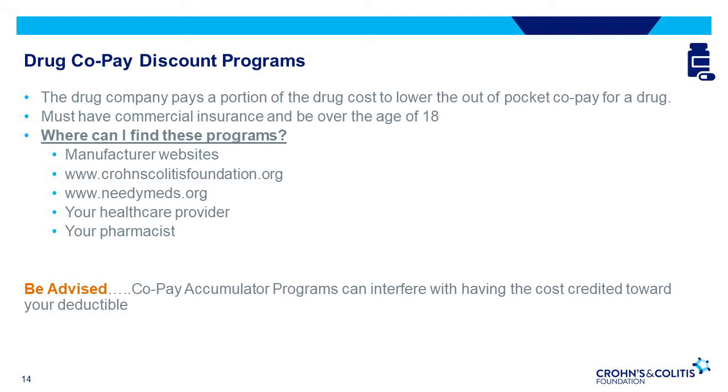Beware if your program includes something called a copay accumulator program. This means that funds from the manufacturer do not count toward your deductible or your out-of-pocket maximum. In this case, the manufacturer funds prescriptions, and at some point, the maximum value of the copay program is reached. Then the patient begins out-of-pocket payments, and only then do payments begin counting toward their annual deductible and out-of-pocket maximum. So you may exhaust the copay card fund and then be left with very high out-of-pocket costs. Any high deductible plan that does not allow copay cards to be used toward accumulators is a problem.